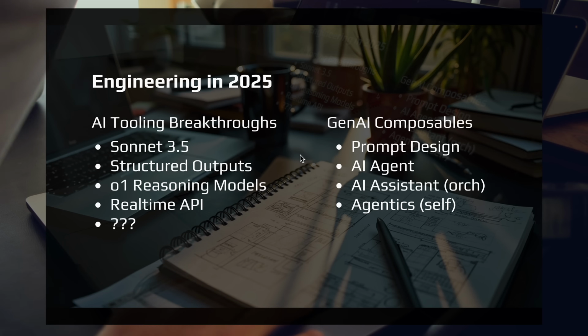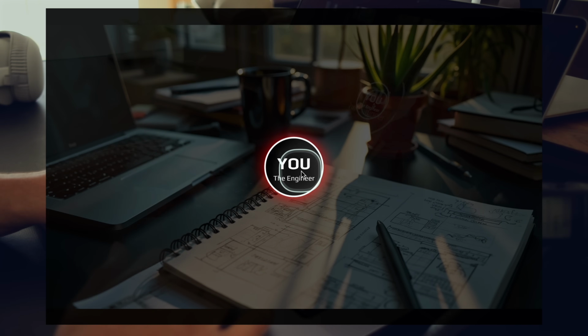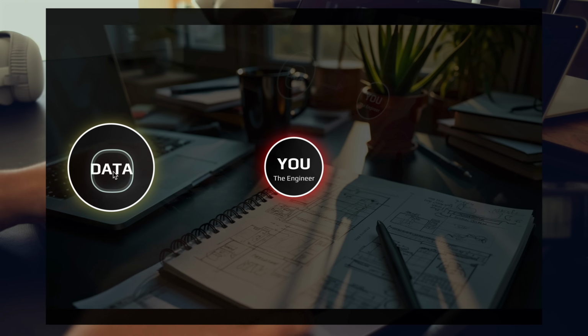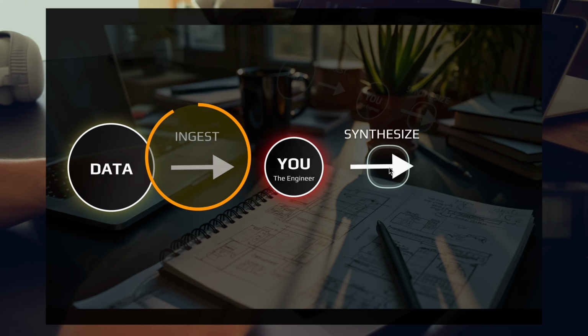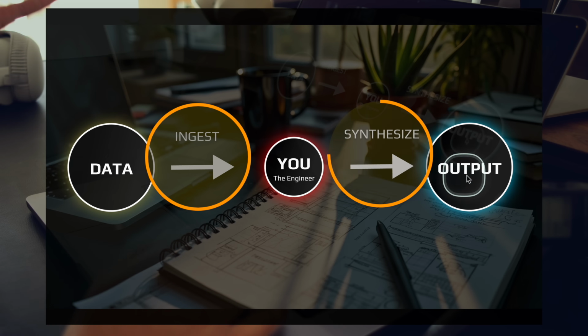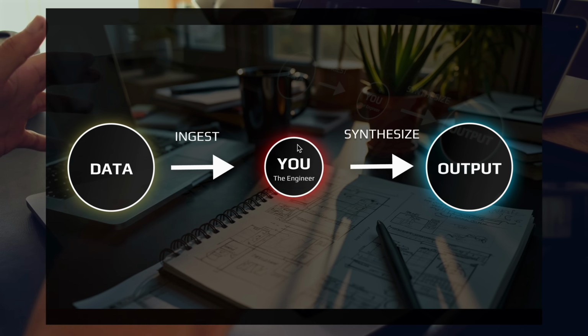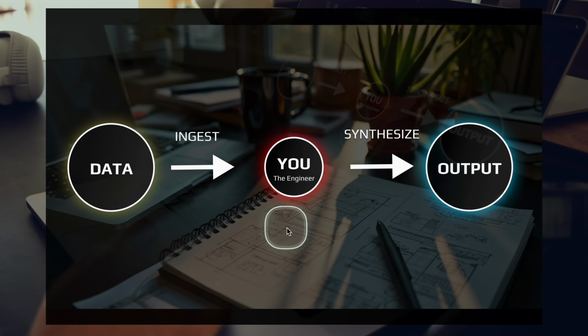Let's start from scratch. What does it mean to be an engineer, right? This is you, the engineer, in the center. What do we do as engineers? We take data in, we ingest data, and then we synthesize it into some form of output, right? Some artifacts. This is software engineering in its most fundamental form. I've stripped out all the details here. This is what we do.